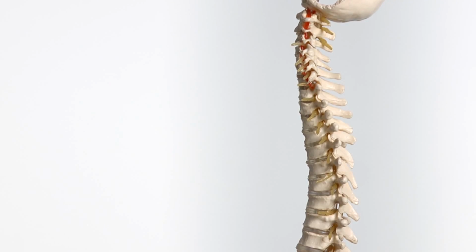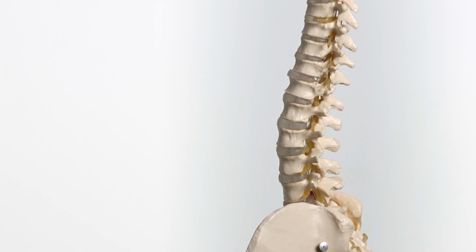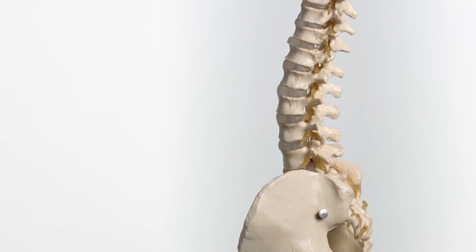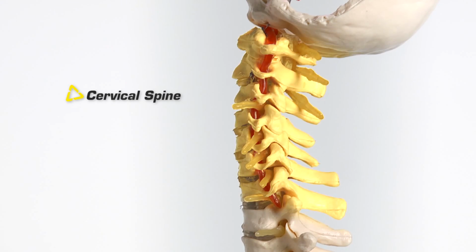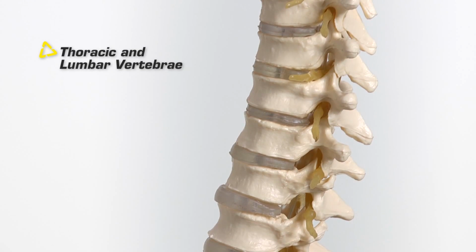Note here in the spinal column how small the top 7 vertebrae are in comparison to the larger ones lower down. These top 7 vertebrae make up the cervical spine, or your neck, while the lower vertebrae are the thoracic and lumbar vertebrae that make up your back. This alternative load path technology is the key to Dr. Chris Leatt's invention of modern neck braces.